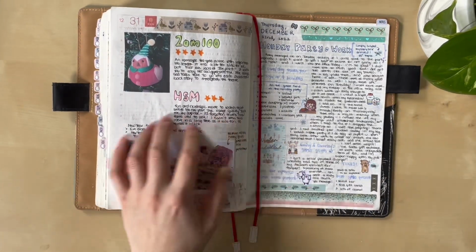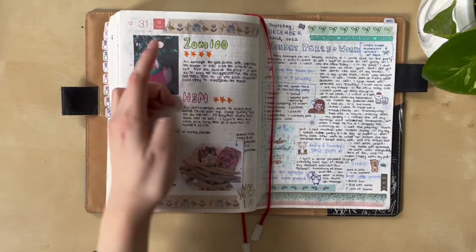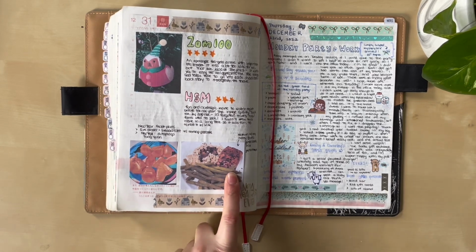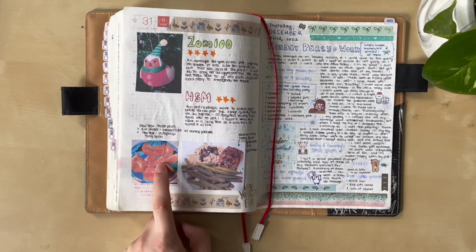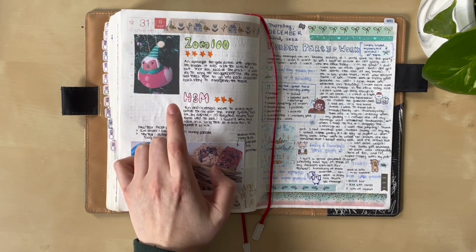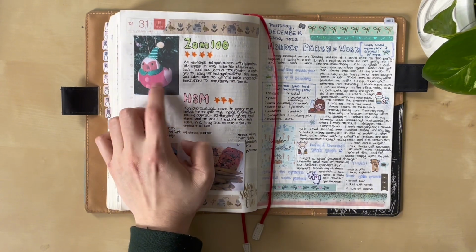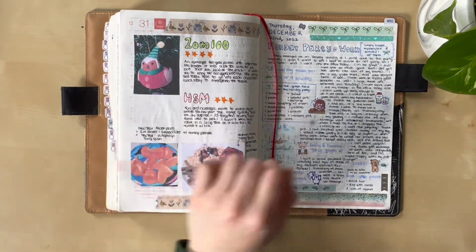Then New Year's Eve, I went back home, and my boyfriend and I had a yummy New Year's Eve feast with salmon, rice, and green beans. And then we had persimmon for dessert. And we also watched Zom 100 and High School Musical. And it was just a really fun, relaxing time. And then my sister gave me this little bird from Target. So we put it up on our Christmas tree.